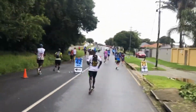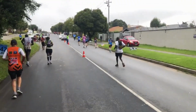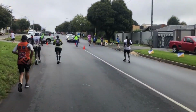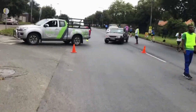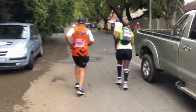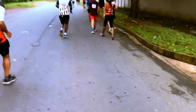So folks, you will remember I mentioned that the field had 42 and 21, and we would see how big the 42 is when we split. This is where we split. On the right is the 21. Those that do it half-hearted, they're doing half marathon instead of the full. I'm kidding. And then the 42 starts here, and it's not a good start. We started the hill as well, but it is what it is, folks. We have to keep going.